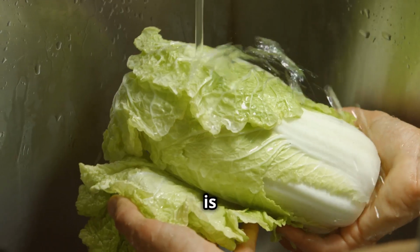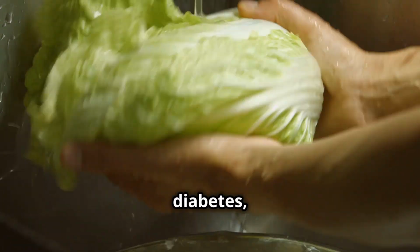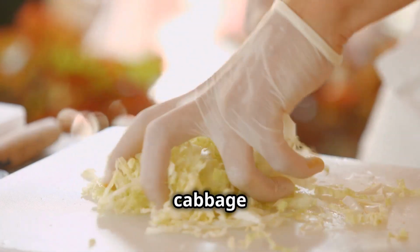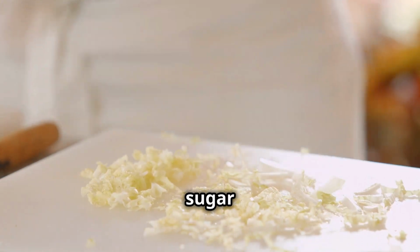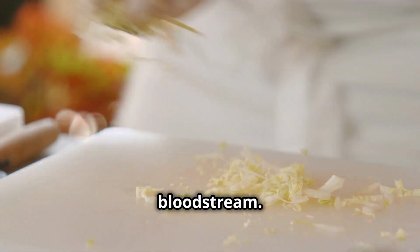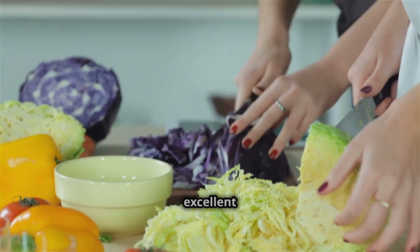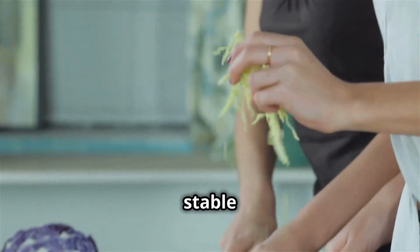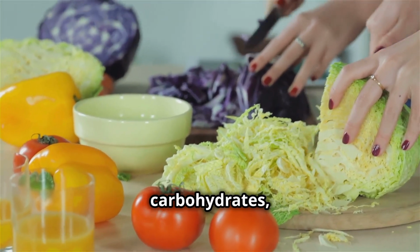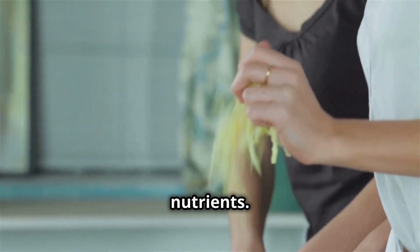diabetes. Cabbage is a powerhouse vegetable that offers numerous nutritional benefits for individuals managing diabetes, primarily due to its high fiber content. The fiber in cabbage plays a crucial role in blood sugar regulation by slowing down the absorption of glucose into the bloodstream. This helps prevent spikes in blood sugar levels, making cabbage an excellent choice for those looking to maintain stable glucose levels. Additionally, cabbage is low in calories and carbohydrates, which further supports diabetes management while providing essential nutrients.